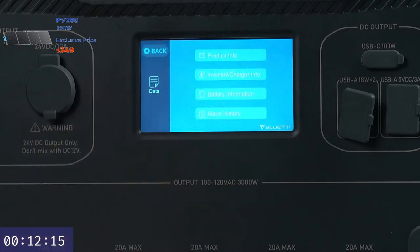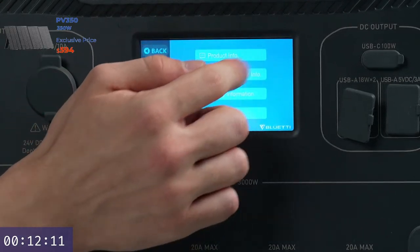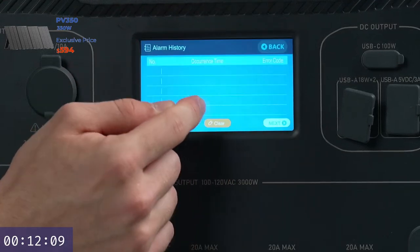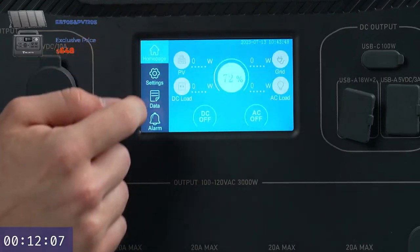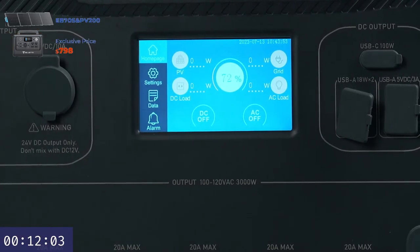Okay, here we have data, product info, inverter charger info, battery info, and alarm history, and we have alarms here. So this is the screen of AC300.